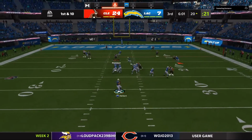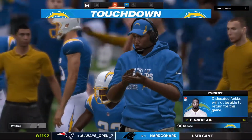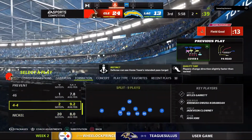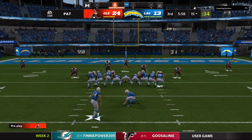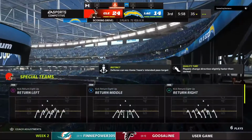Herbert on first down now. Over the middle, and it's caught. Keenan Allen. And he takes it in for a Charger touchdown. Keenan Allen with 2 touchdowns on the season, both in this game. And the Chargers are able to close the gap just a bit. Extra point right down the middle. And the lead is trimmed down to 10.